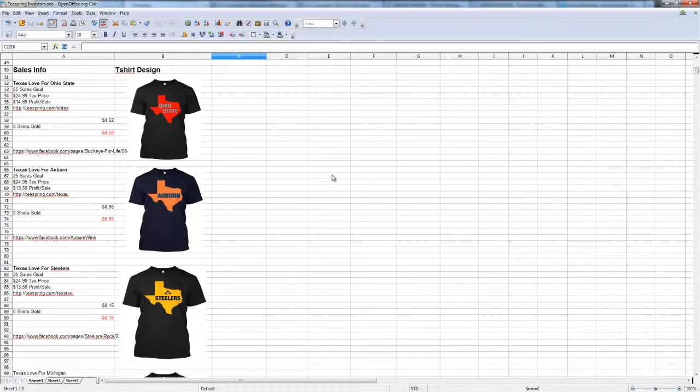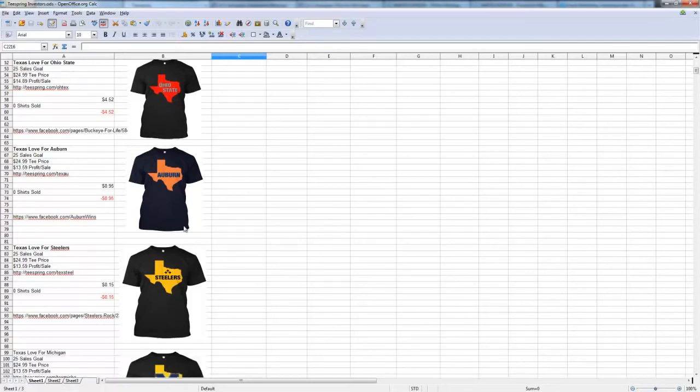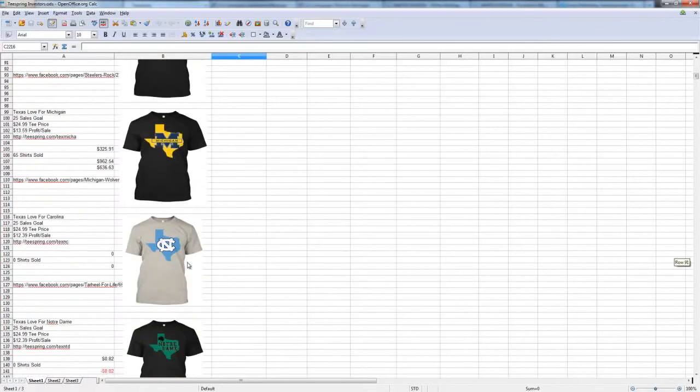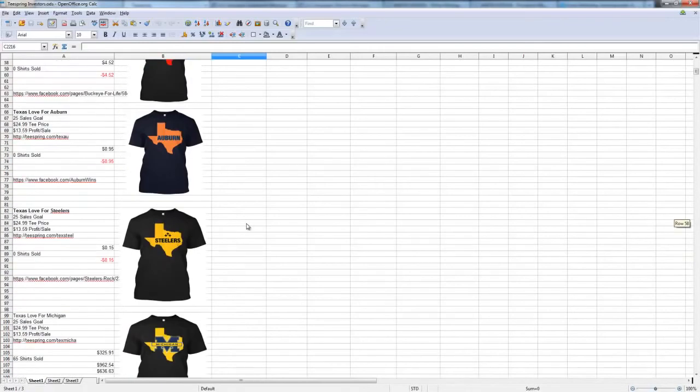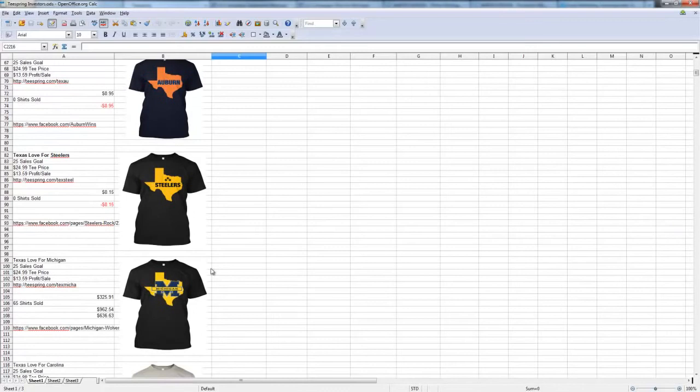So, for example, you can see my first test here. We have Ohio State in Texas. So anyone who went to Ohio State or loves Ohio State football who is living in Texas, this would be our prime time target audience. We started out with the state of Texas, and I put a bunch of different schools: Ohio State, Auburn, the Steelers, Michigan, North Carolina, Notre Dame, Kentucky, down the line there. And I wanted to see which of these were going to take off. The first one that took off was Michigan here. It did very well, and I saw that this school had a very active buyers list, a buyer fan base.